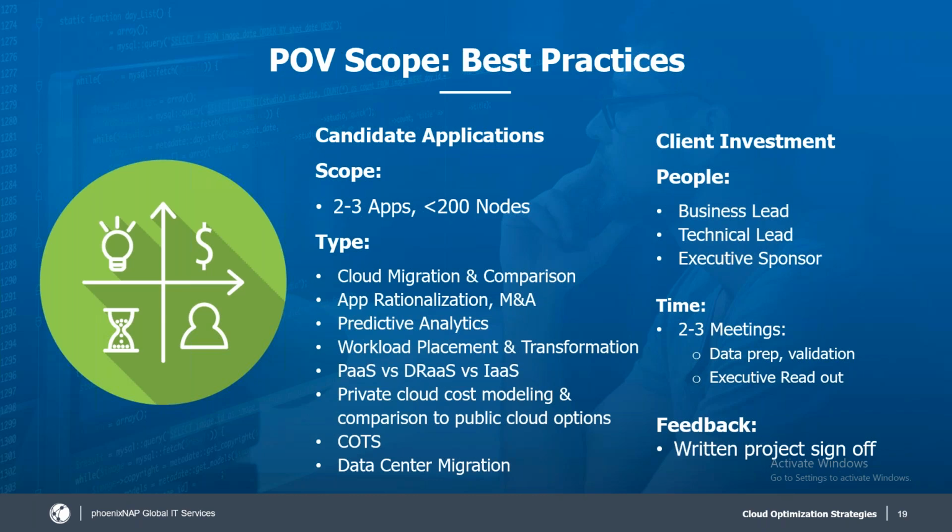Again, what are they going to get? They're going to get migration planning. They're going to get comparisons. They'll get insights around how to potentially rationalize the portfolio. It will help them with workload placement as well as transformation, getting transparency and insight on costs, whether it's informing the business as they're looking to do a modernization and migration, or it's optimizing the business because they need to find ways to control that spend. This POV is excellent for that sort of activity.